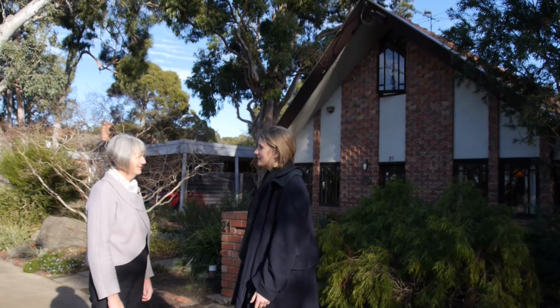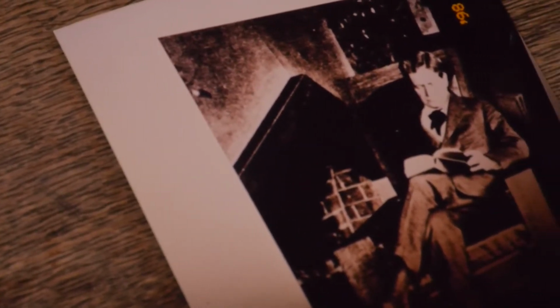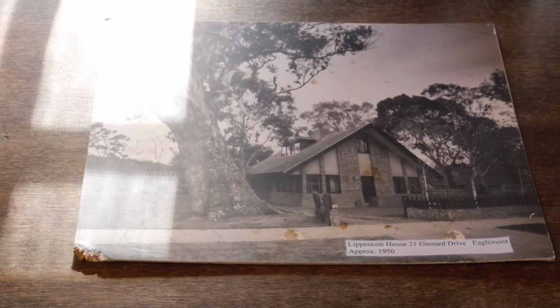So Louise, could you tell us a bit more about the background of this historic building? Yes, I can. I can tell you that it was built in around 1917-18 for Roy Lippincott. Roy was an American architect. He came out here with Walter Burley Griffin to Australia around the time that Canberra was designed. They settled in Eaglemont and they built this rather interesting cottage, I suppose. It's a very small house, and it displays a very different type of architecture from what was happening elsewhere in Australia at that time.